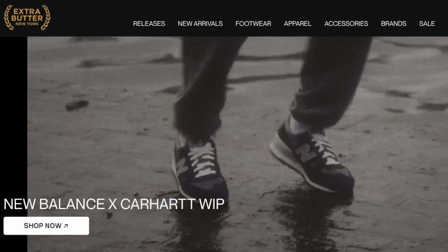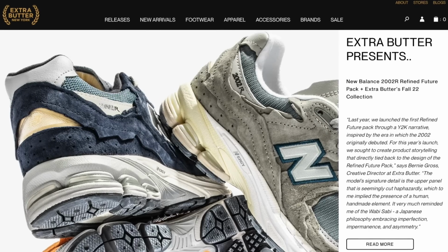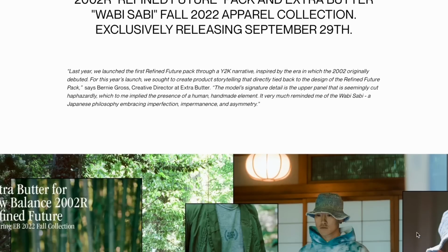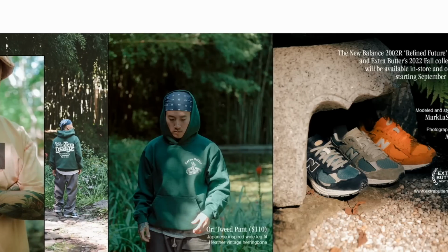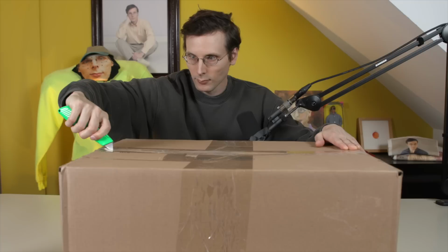I went on Extra Butter's site to see what releases are coming up, and all signs pointed to this being one thing. They are releasing a collection around the New Balance 2002R, the Refined Future pack. There are 3 colorways of the model and then some Extra Butter clothing that plays off of that theme. My guess for what's inside this box, some collection of items from this drop that's happening. I think there's gonna be a pair of shoes. I think you might see a hoodie in here. That is my prediction. Let's see if I'm right.